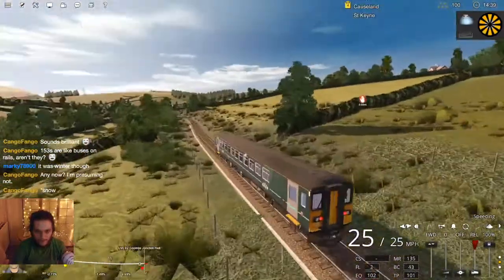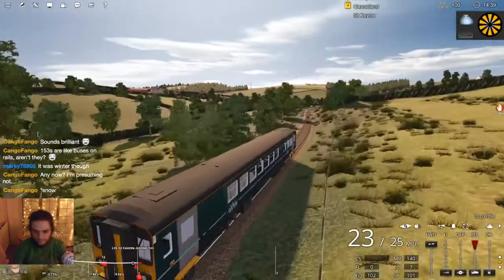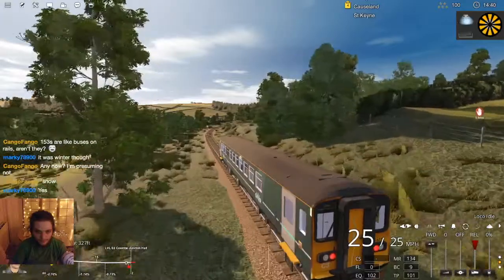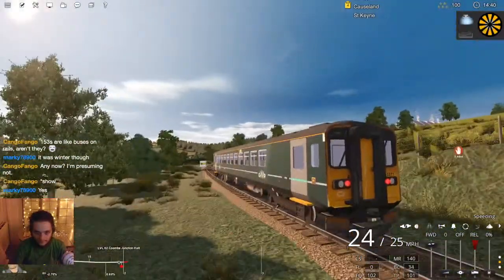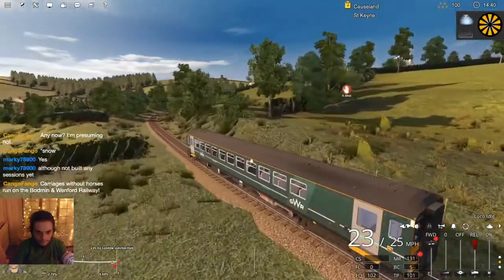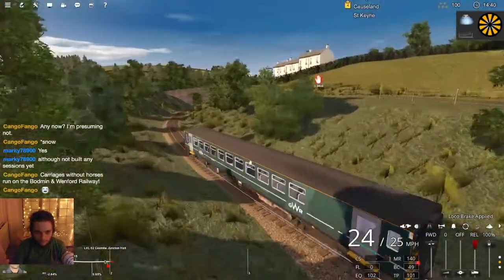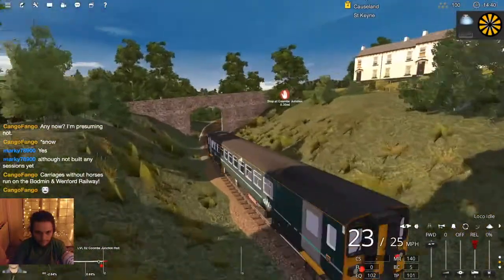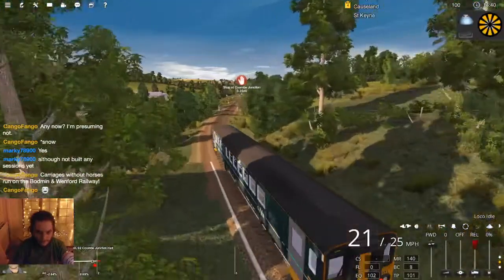I have to say, I am also looking forward to playing those team scenarios on the Bodmin and Wentworth Railway. It is Bodmin and Wentworth, right? Yellow signal. Speed limit's going to go down to 15 soon. Did I already pass the warning board for that or not? If there even is one. Bridge, sorry. No, viaduct, that's why.